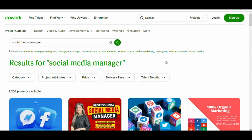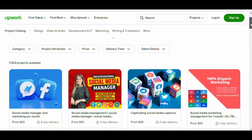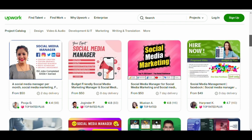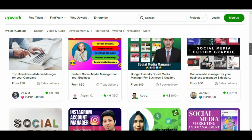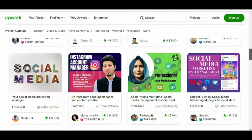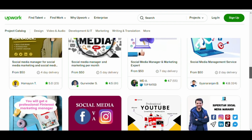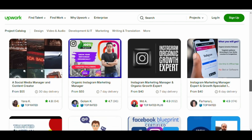Number 5, social media manager. Social media is a lucrative way for businesses to promote products and services directly to their target audiences. Social media managers help brands formulate and implement marketing strategies to enhance lead generation. On average, you can expect to command a pay rate of $14 to $35 an hour via freelance platforms as a social media manager. That's it for today's video.